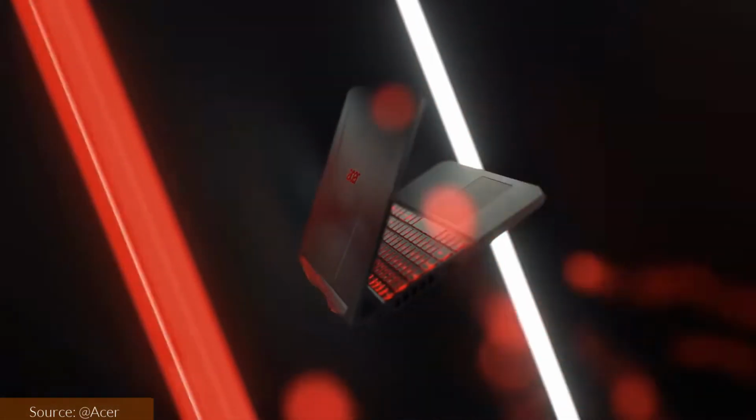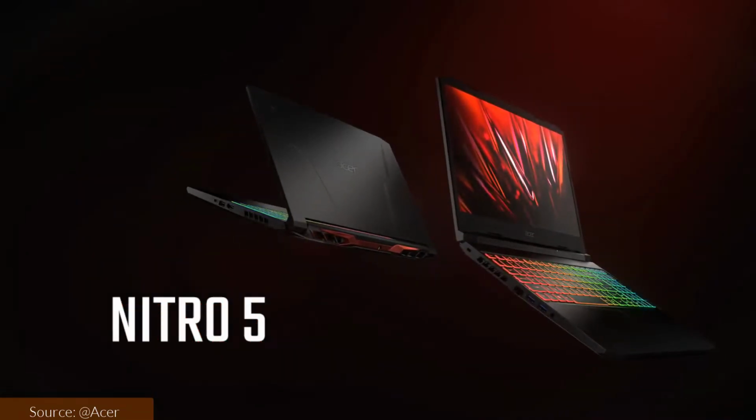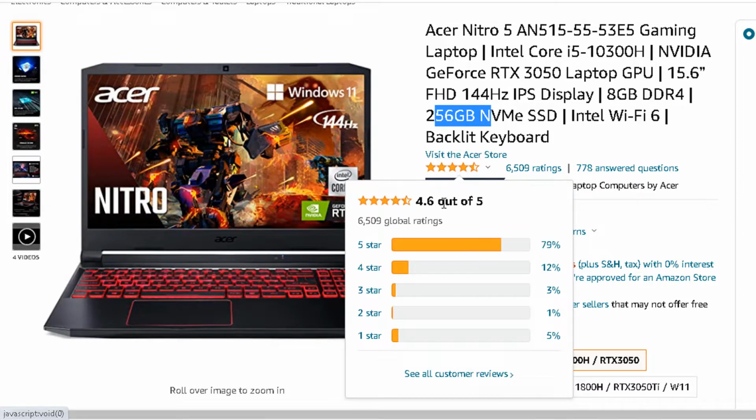This Acer Nitro 5 is currently the best budget gaming laptop right now on Amazon that is capable of playing today's high-end games. It comes with Core i5, 8 gigs of RAM, 256 GB SSD, running with the GPU NVIDIA GeForce RTX 3050, and a 15.6-inch FHD 144 Hertz display. At the moment, this Acer Nitro 5 gaming laptop is selling for a discount on Amazon for under $800. It has a fantastic rating of 4.6 out of 5 stars.